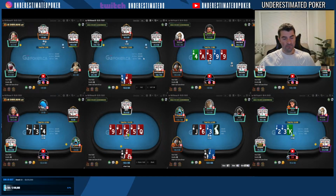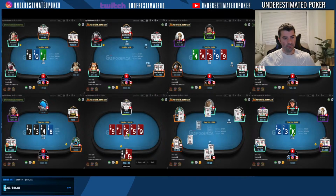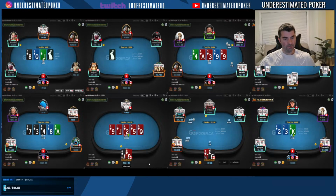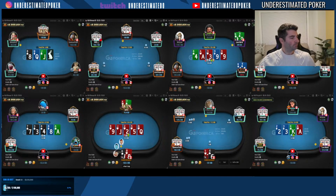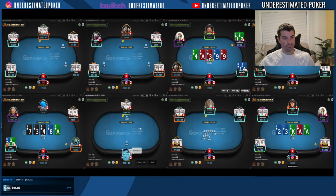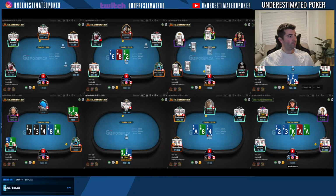Okay. Interesting river card. I think I'm gonna call. This has the nuts. Okay. Probably should have known that. Villain's not gonna bluff. We just gotta fold there. Bad call.